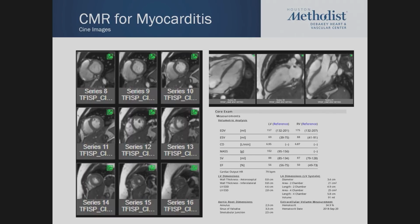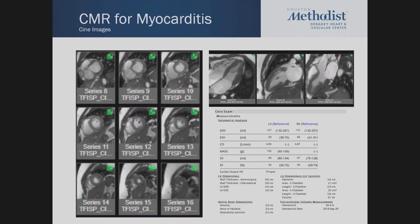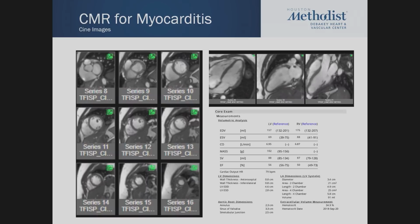So she was subsequently referred for a CMR for a myocarditis evaluation, given her positive troponins, her chest pain, and normal echo. And here we have our SSFP cine images. We have our stack of short axis going from the base to the apex. And then here we have our 4-chamber, 2-chamber, and 3-chamber views.